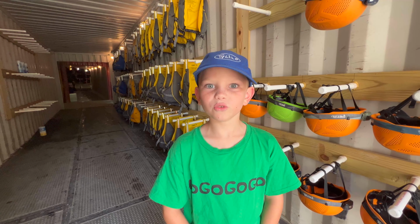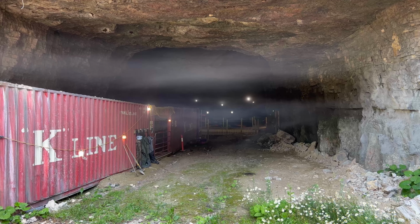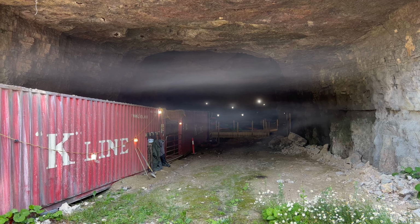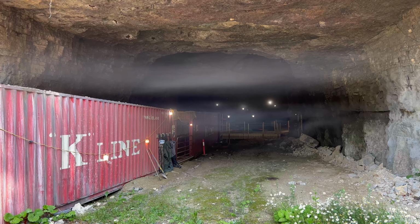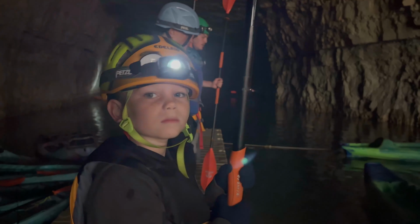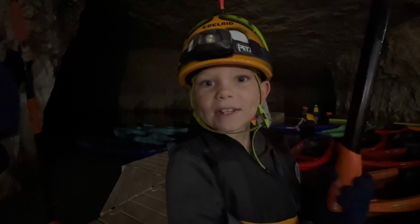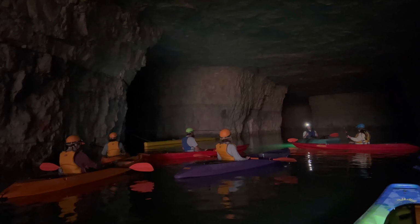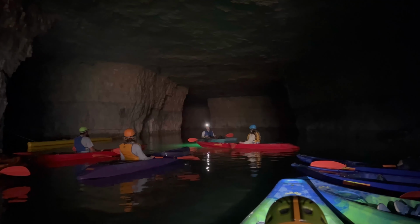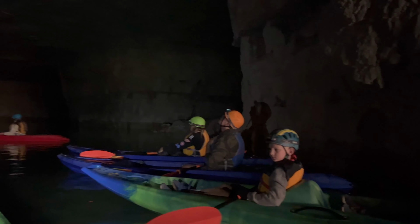Getting ready to do an underground cave tour with kayaks. Red River Gorge is a popular and scenic natural area located in the Daniel Boone National Forest in eastern Kentucky. We're getting ready to get into our kayaks. The Gorge Underground Kayak Tour started back in 2015. It's a former limestone mine.